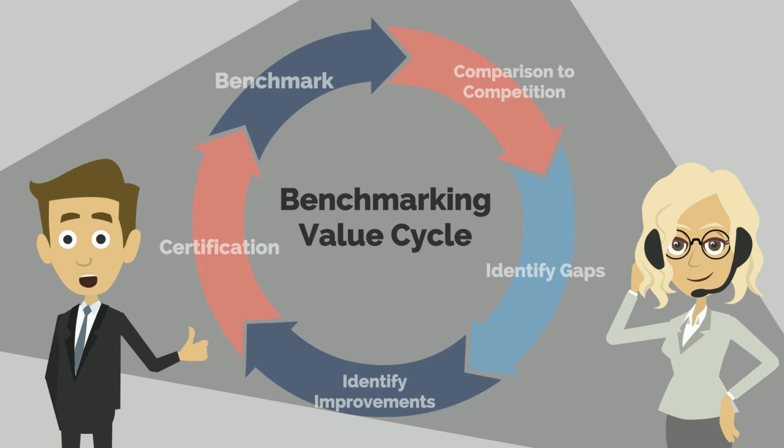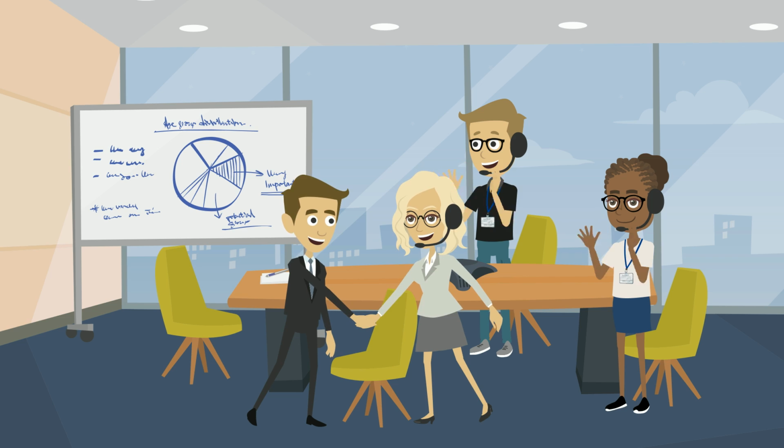This healthy cycle of activity, which is key for proper management of your center, requires accurate benchmarking as the essential starting point. Properly employed, this benchmarking-based methodology is a very powerful tool that will add great value to your enterprise.